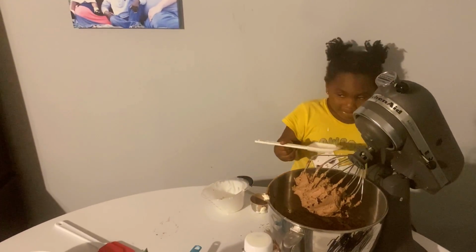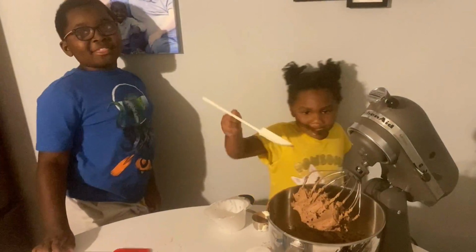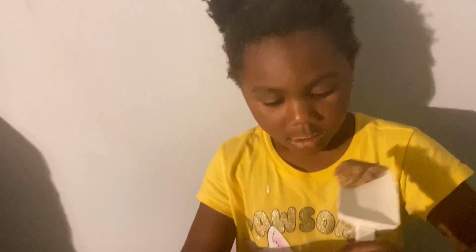It's not like Reese's Pieces chocolate. It needs a little bit of peanut butter. A lot of peanut butter. I'll go get the peanut butter.